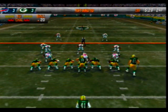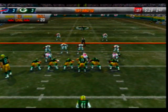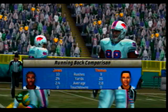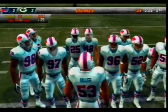The Bills come out in a nickel package. Here we go. Gets the call. Hopkins is there on the stop at the 21. And now our viewers can see how successful each team's main running threat has been today.